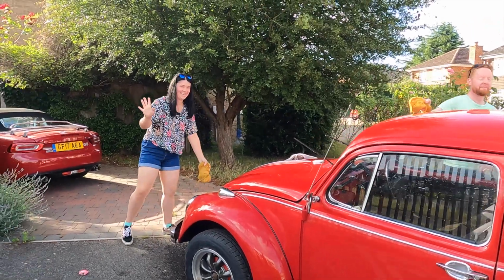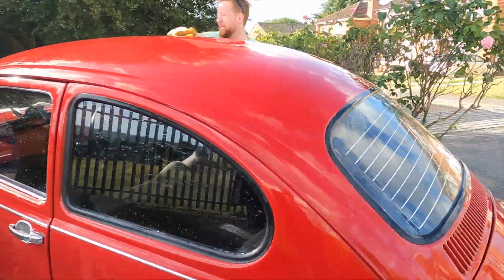Say hello to James and Penny. There they are, doing a lot of polishing this morning on the VW Bug.